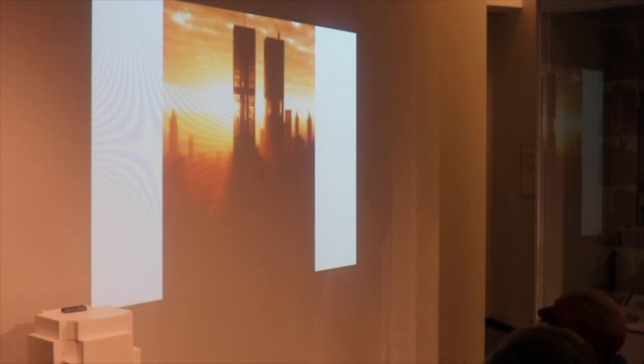Anyway, this is a picture taken giving you an idea how really open the structure was. You're looking right through the finished building.